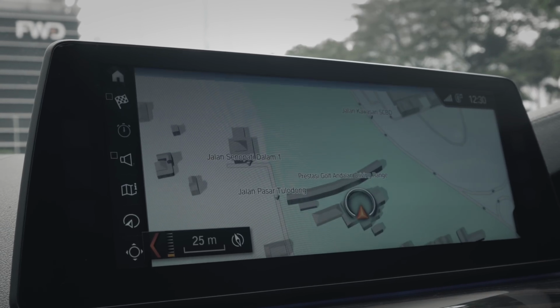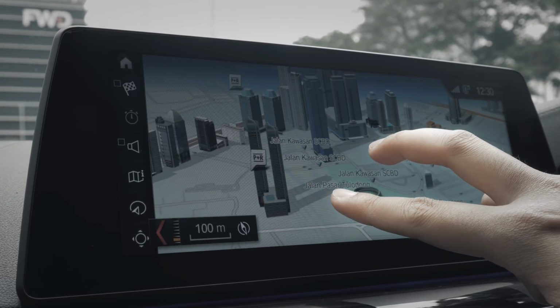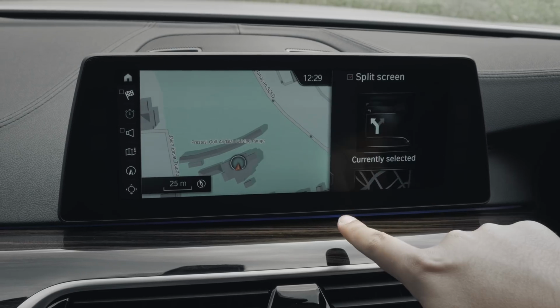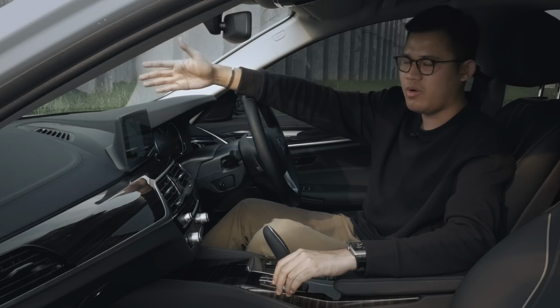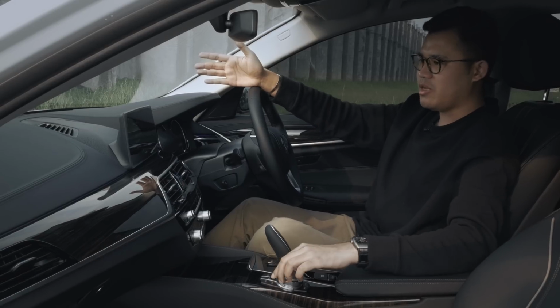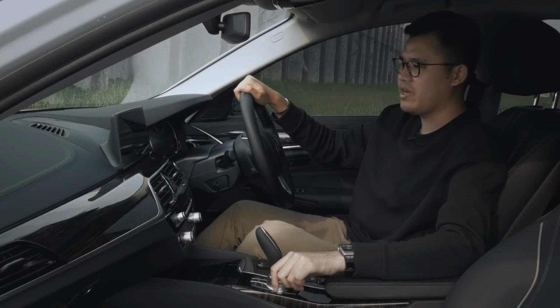And navigation is also handy. I've been using this across town now. There's a split screen function here where you can put your music album cover here, or you might want to use a compass or a trip computer or anything you want. Very customizable. I want to highlight this particular thing because there's an abundance of things to talk about here.